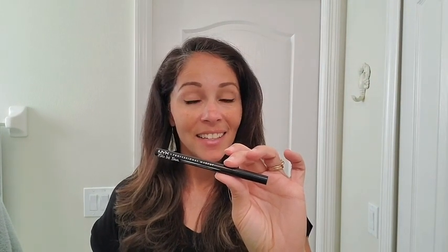Have you tried a liquid eyeliner yet? Some shy away from it because they feel like it's too hard to apply, but I have to say this one by NYX, the Epic Ink Liner, is so easy to apply. It goes on so well.